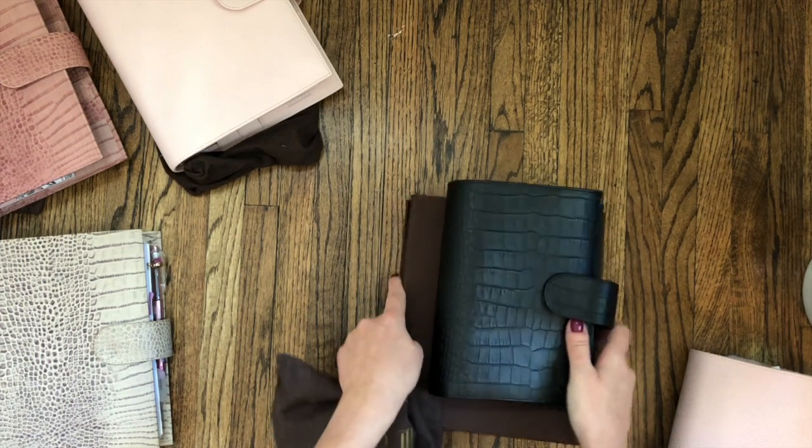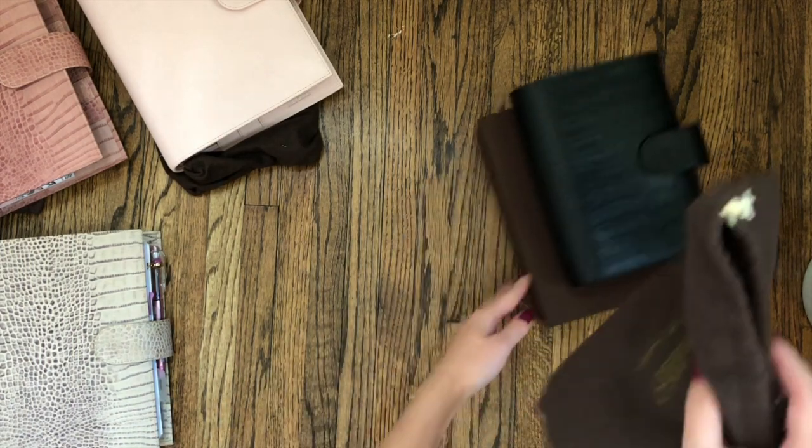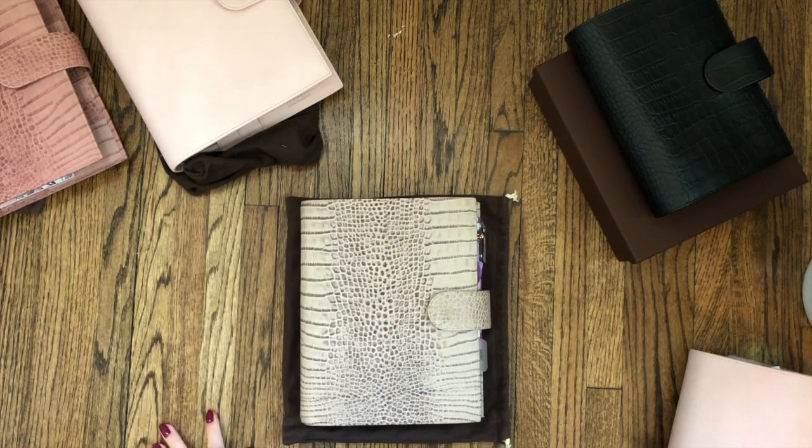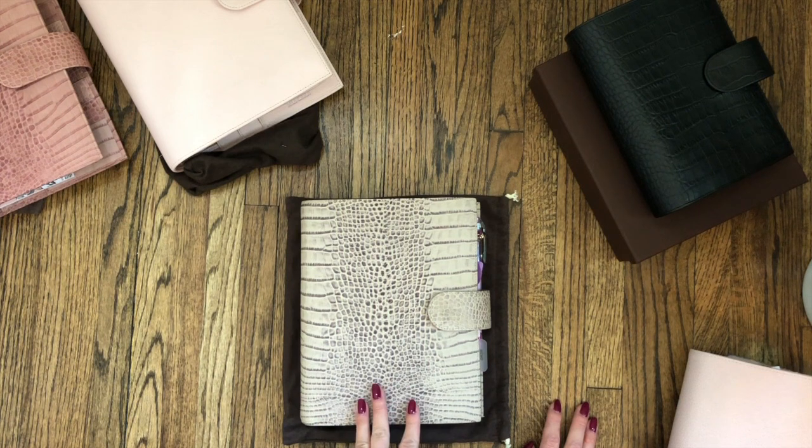All right, so then I'll go to my three A5s. I don't even know where to begin with these. This is the gray Croco matte. It is the original. I believe this is from a couple years ago. I am the third owner.